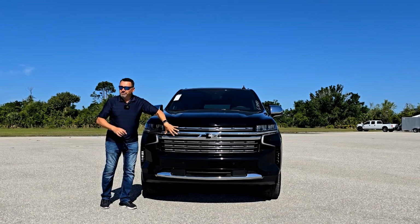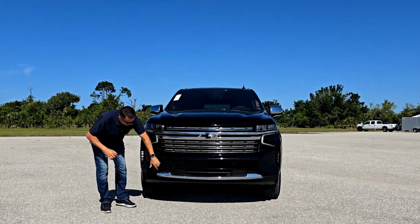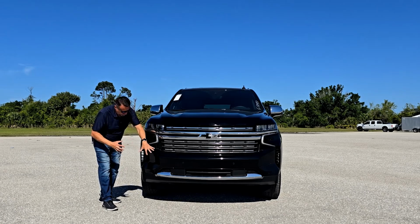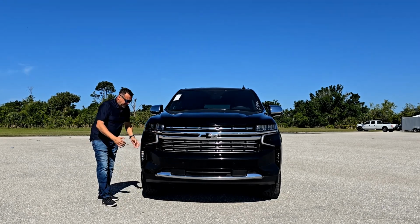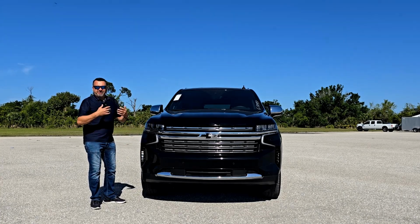Tons of chrome in this front grille. Now we have the black Chevy bow tie and chrome at the bottom portion right here. There's nothing really else in here. There's no fog lights, which I kind of wish that they were maybe right here. That would fit really nicely. But you do have the air curtains on the side, helping with that better airflow.